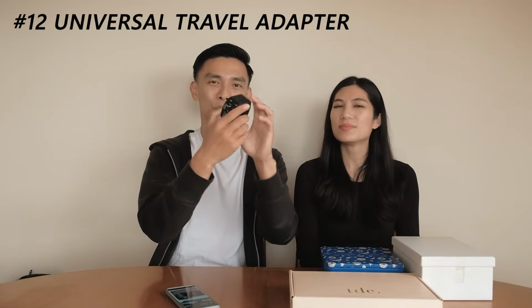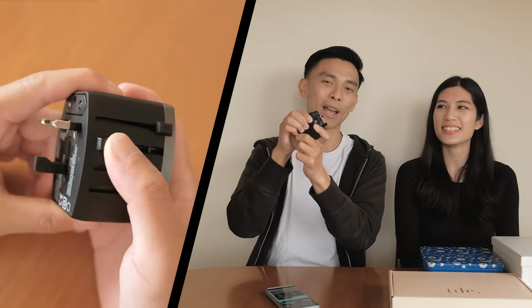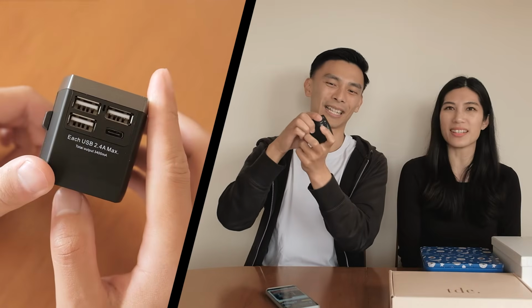Other things that we do find extremely useful are these universal travel adapters, because it doesn't matter which country you go to, you'll have the right plug. You don't even need to worry about that sort of thing. It also has a USB port as well as USB-C. And we got this from AliExpress. Way cheaper than Amazon.